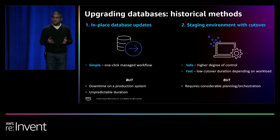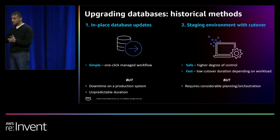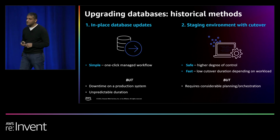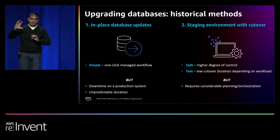I want to use something called blue-green deployments. Many of you may be familiar with the term, but I'll also get into the details of it in a second. Effectively, the way to think about blue-green deployments is your production database is, let's call it blue. You make a copy of this, which we're going to call green. You sync blue to green. And green is not your production database, but it's got all the data.